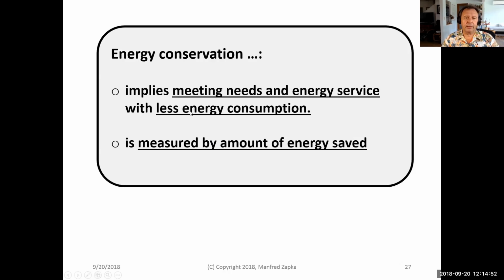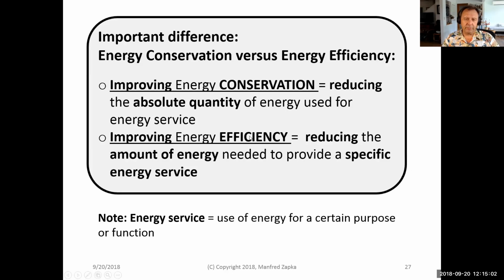This one is that we can use less. We have less energy consumption, and it is measured by the amount of energy saved. Important is the difference between energy efficiency and energy conservation, because remember, IECC is the energy conservation code. By improving energy conservation, we reduce the absolute quantity of energy which we use in the building. But by improving energy efficiency, we are reducing the amount of energy needed to provide a specific energy service.